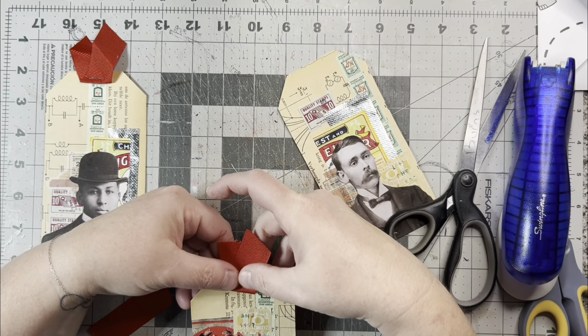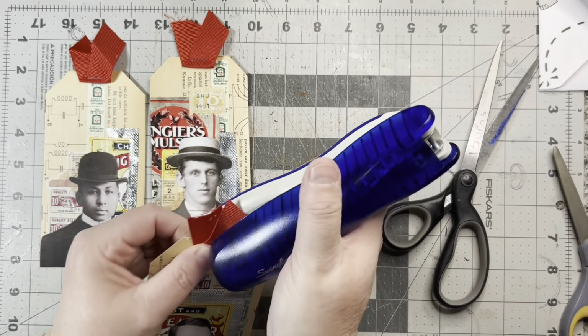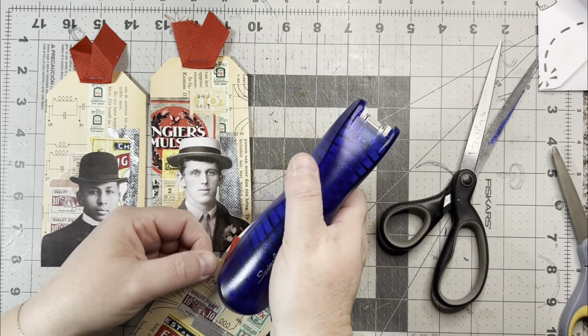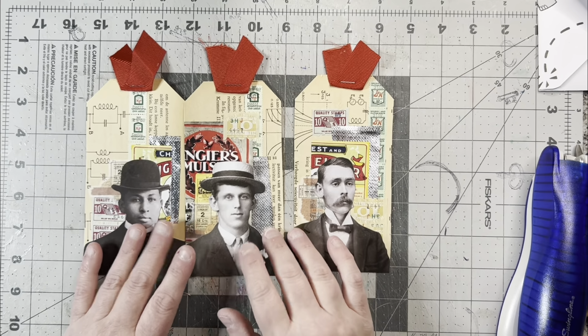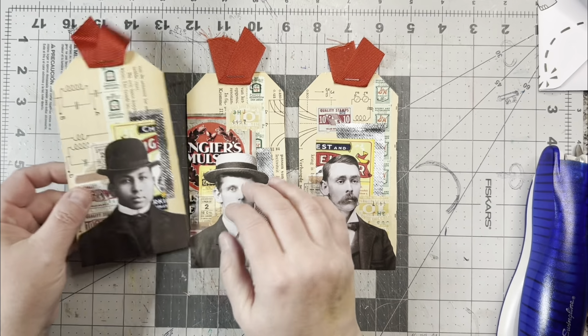See, you don't have to have all the fancy tools and sewing machines and whatnots to make some ephemera happen. You can make it happen with just your regular stuff. Here we go. So there you have it for day 5. I guess I'm on a tag making kick. I kind of like these. They're kind of different.